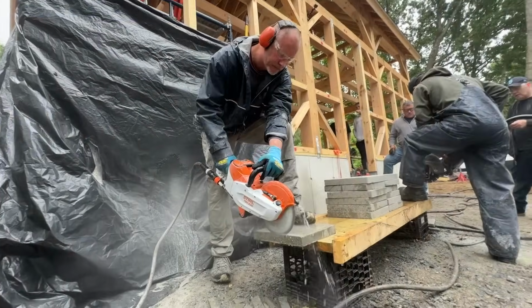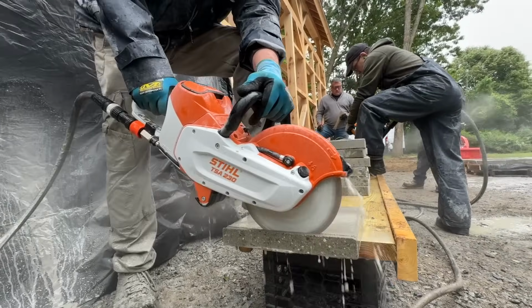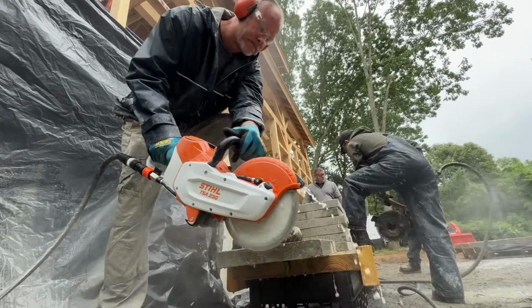So we moved on to the speed test cutting paver procedure. So we took these 12 by 12 by 1 inch thick pavers, and we measured cutting time on them. Again, a speed test, fresh batteries used, single operator per saw, water and step cutting techniques were used throughout the cuts.